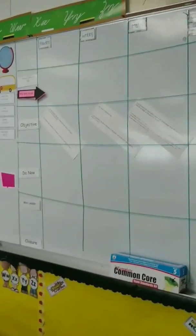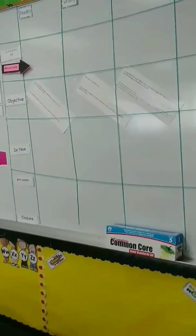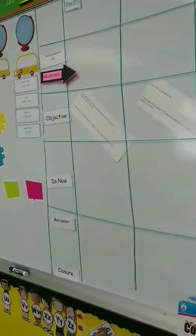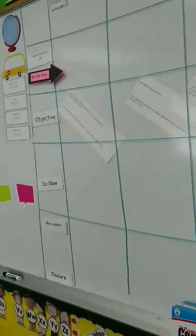We are not required to have an agenda board, but at my last school it was required, and so it was something that I got used to, and I think it's also good practice just to let the kids know what is expected of them for that day, especially since I am now reflecting, so they need to know what we're reflecting on, what the essential question and the objective is. So before every lesson, I hope I'm going to be able to talk about that.